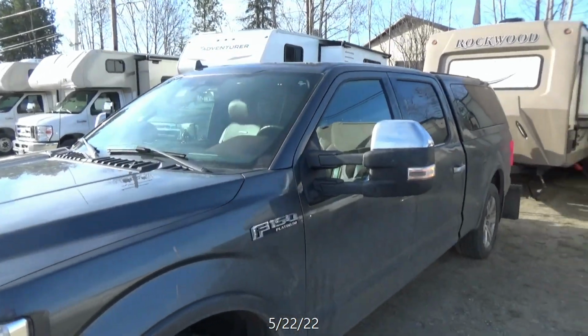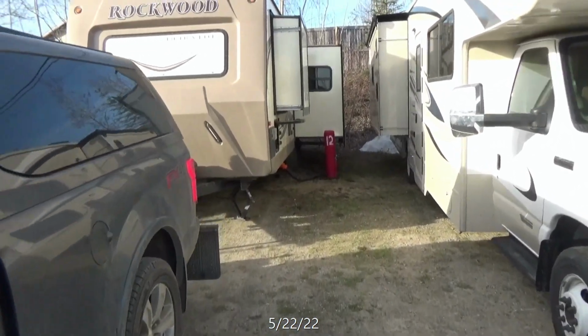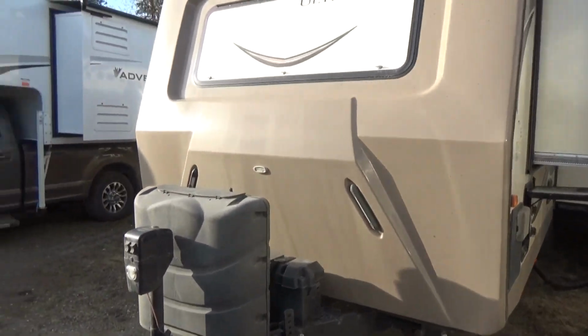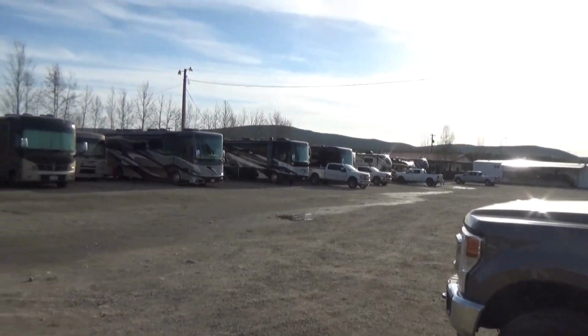This is Downtown RV Park in Watson Lake, Yukon. They pack them in tight.